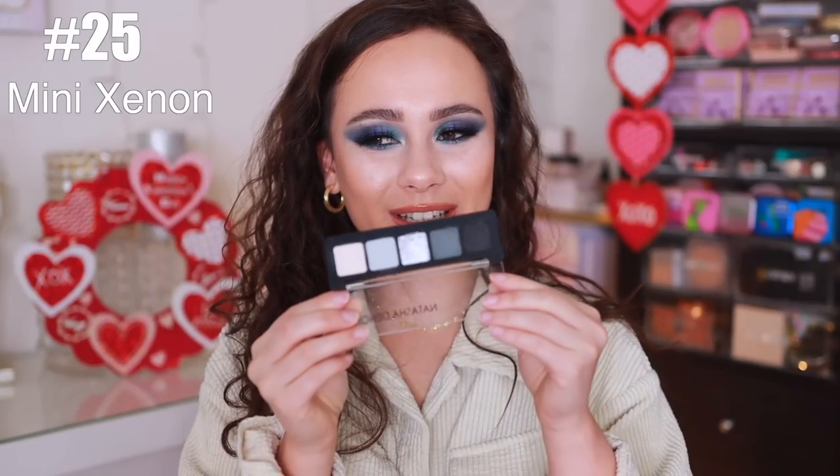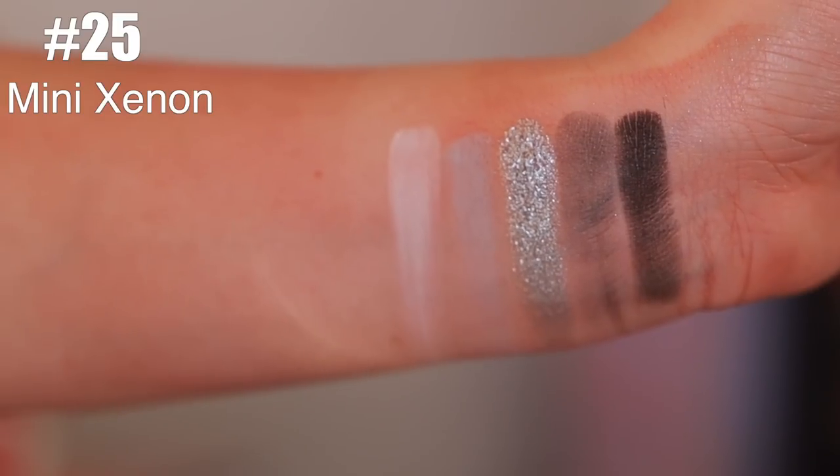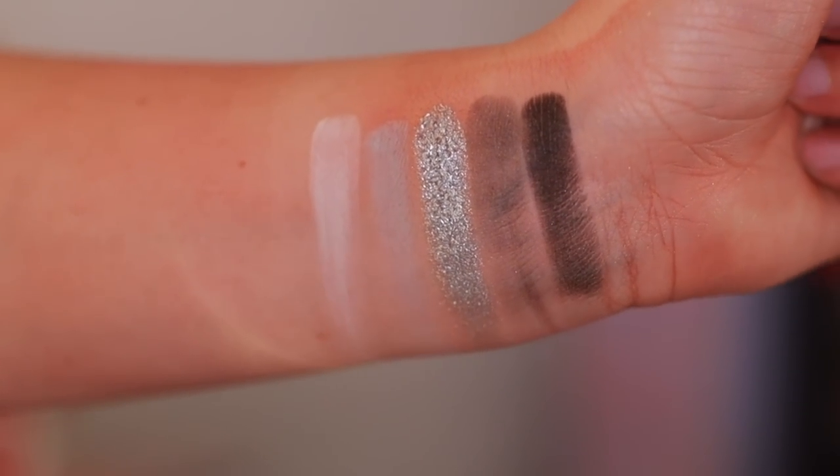25 is the mini Xenon palette, and I have fun with a really cool smoky palette like this. I have a few in my collection now though that are like this. I know ColourPop has one that is basically an exact dupe of this, and honestly I kind of like the quality of the ColourPop a little bit better. The black here is a little skippy, but nonetheless I do like this palette.